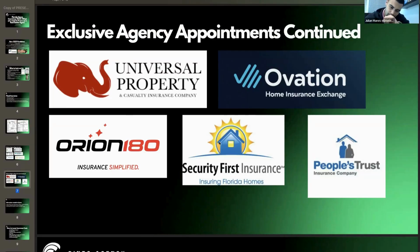And then Security First, they've been really competitive because they have what's called a DP1 product, and we can do that for tenant and owner occupied. Usually, companies only allow it for tenant occupied if it's rented out, but Security First allows it if it's a primary property too. So let's say there's a tight DTI and the buyer needs the cheapest of the cheapest. Security First is probably going to give us that option.